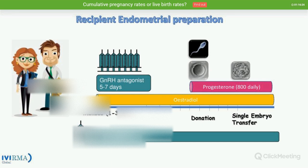In our case, we are using 800 micrograms of vaginal progesterone, twice a day, 400 in the morning and 400 in the afternoon. We have recently changed our protocol, and we start the progesterone on the same day as the donation. In that case, we try to do the same as in frozen embryo transfer, and for that reason, we decided to start the progesterone pills on the same day of the donation.